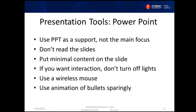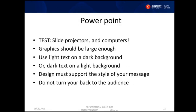When it comes to another point with PowerPoint, people do like to use animation, but I would say use animation very sparingly, because animation can be very distracting, and you don't want anything distracting. You want them to pay attention to your idea, to you, to your presentation. So PowerPoint only as support, minimal animation, and try to use a wireless mouse. Before you start your presentation, you don't want to be distracted with any technical issues. So I would test your slide projectors, test the computer that you'll be using. Make sure you save your presentation on the cloud as well as on the hard drive, and have it backed up in every possible way.